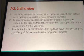Another advantage of the hamstring graft is typically patients don't have problems with anterior knee pain, or pain in front of their knee, following their surgery and when they're going through rehab.